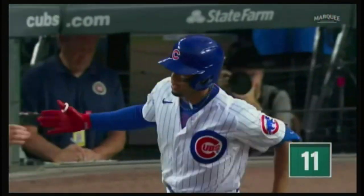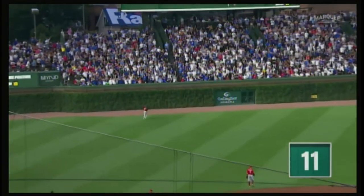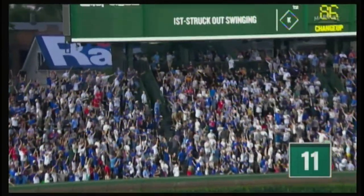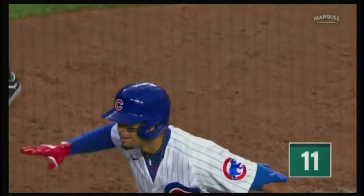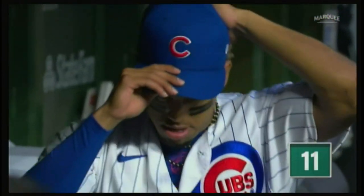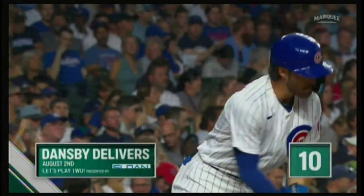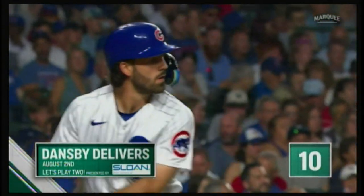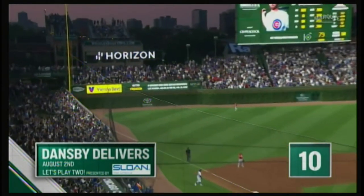Striking out his first time up and unloading here his second try. That is one of the deeper home runs we've seen hit near that scoreboard this season. Number 17 for Morel. Cubs are down by only 1. Morel dished one out, but then so did Dansby. In Wednesday's game, Dansby Swanson was looking to continue his strong hitting from earlier in the week. And boy, did he deliver.